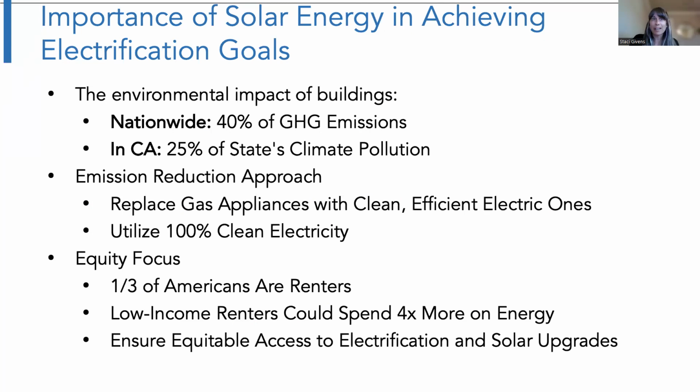In fact, buildings account for nearly 40% of greenhouse gas emissions nationwide. And in California alone, energy use in buildings is responsible for a quarter of the state's climate pollution. Cutting these emissions requires an approach where gas-burning appliances like furnaces, boilers, water heaters, stoves, and clothes dryers are replaced with clean, highly efficient electric appliances that can run on 100% clean electricity. And the benefits of this approach in terms of safety, health, climate, resilience, and long-term cost savings are clear.